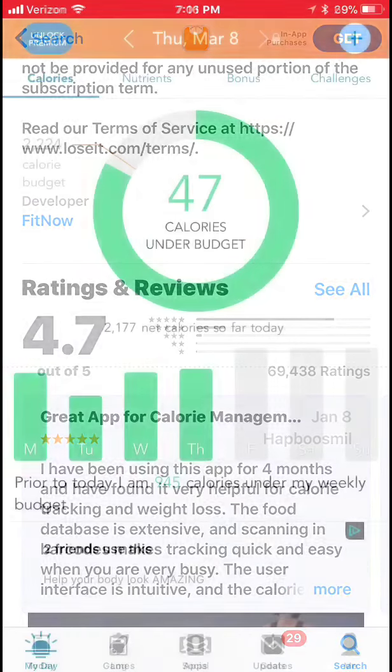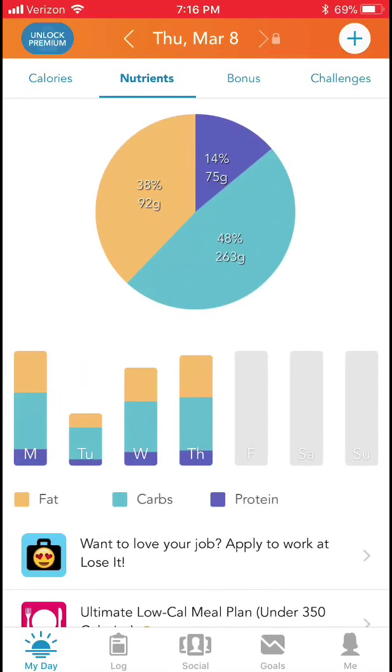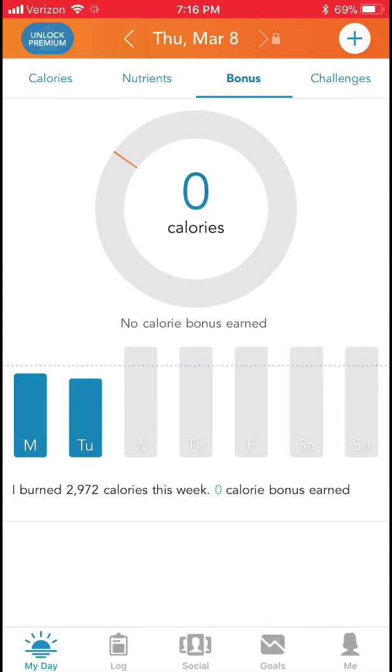Now here I'm going to log into my app, and as you can see, I have logged for the first 4 days, and I like the app because it has 4 topics on this main menu. And so we'll go into it. The first menu is the calories. The second menu is the nutrients. It tells you how much fat you've had, how much carbs, protein, stuff like that. And so you want to keep that pretty even.